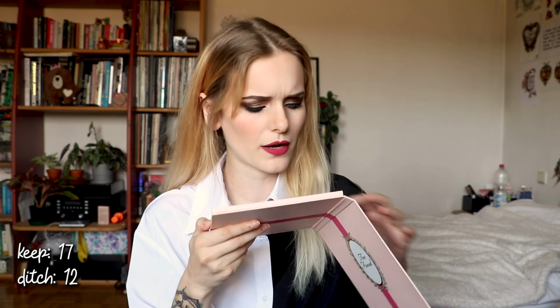Yes. Then another palette I won't miss, but it was a Christmas present. I got this from my parents. Why is this highlighter sticking out? Okay, I got this from my parents as a Christmas gift, but I hate Too Faced and I'm not going to support that.